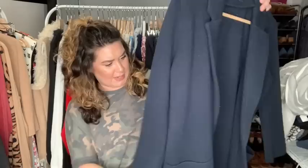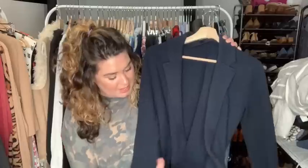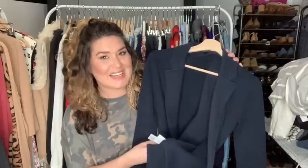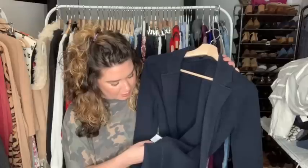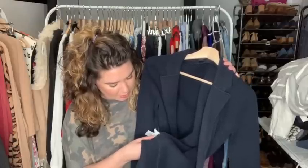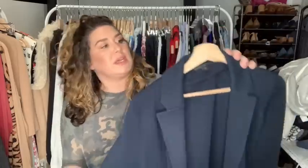Okay, this is a J. Crew. It's got some dog hair on it. It's an extra, extra small, but it's like a blazer cardigan. What's the fabric here? Oh, merino wool. See? That's expensive. So it's cotton, merino wool, and polyester. It's super soft. And this is from spring of 18, so not that old. So this is the blue, obviously.